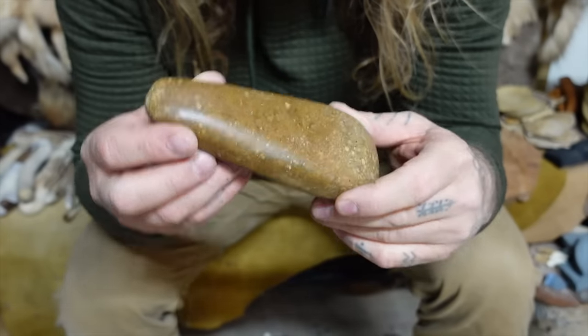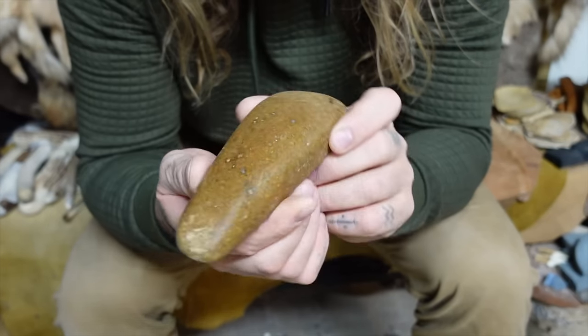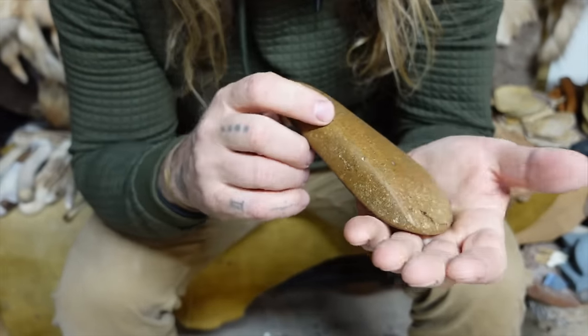Now, I've never really seen a lot of basalt this color. Usually it's grays and blacks, but for this material, this was just kind of a unique piece. So I decided to turn it into something more long-term, like this polished axe. Now, despite basalt being less than desirable in many ways, it is a workable stone.